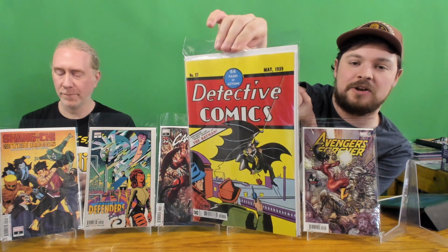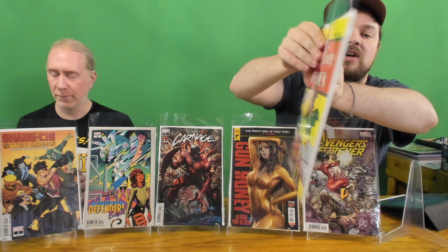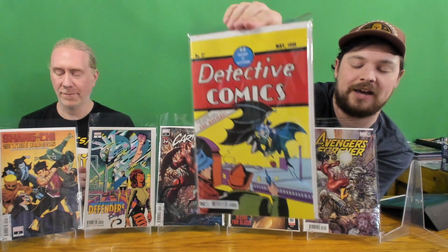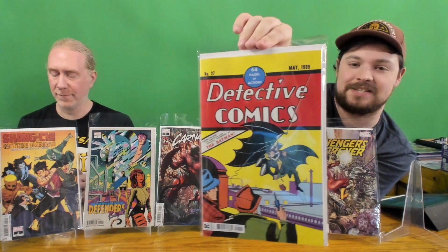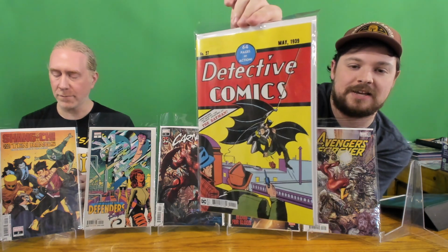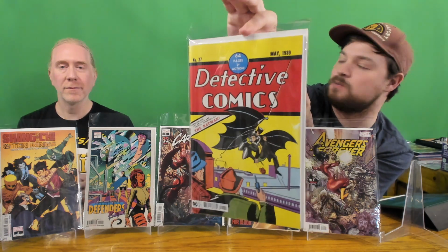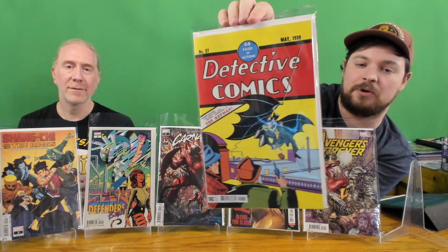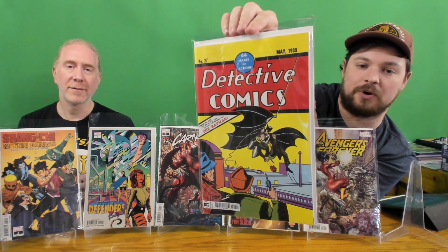All the ads in the back of it, you have all of the mail away and get stuff. And DC hasn't done as much of this, so I really recommend picking this up. It's $6.99, so quite a big price hike since its original 10-cent price. But it's really cool to go back and see how Batman was chosen out of a book like this that really got, you know, built up to be something more.